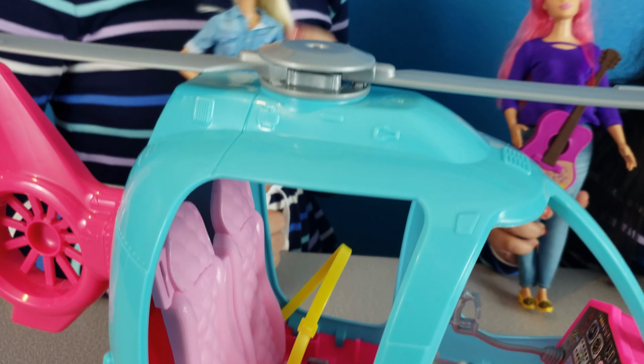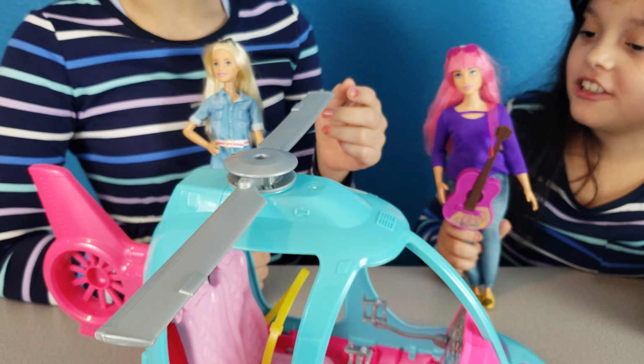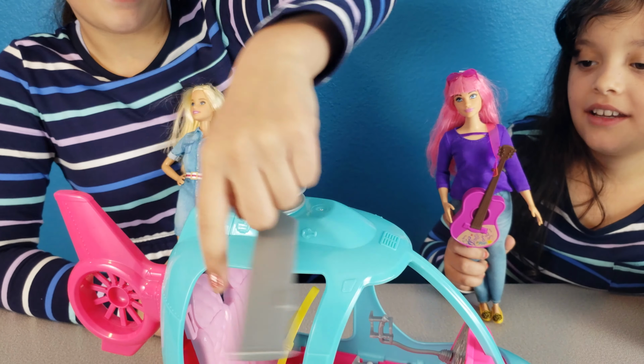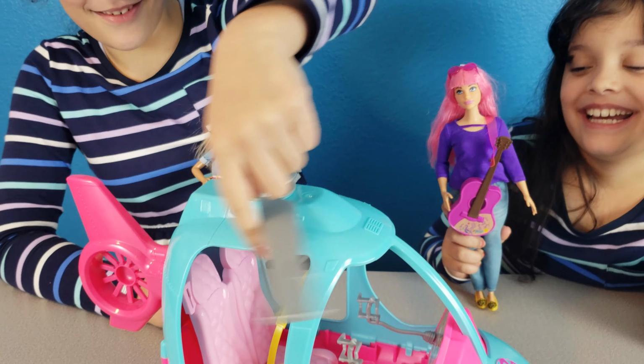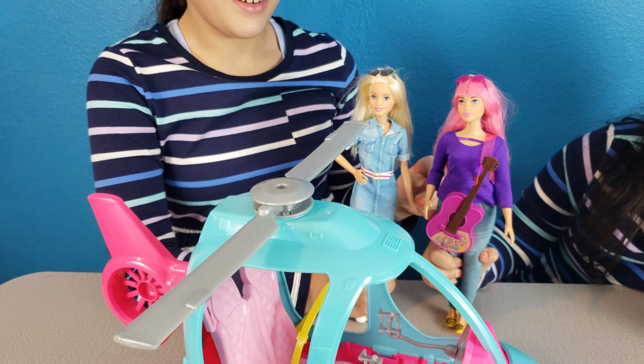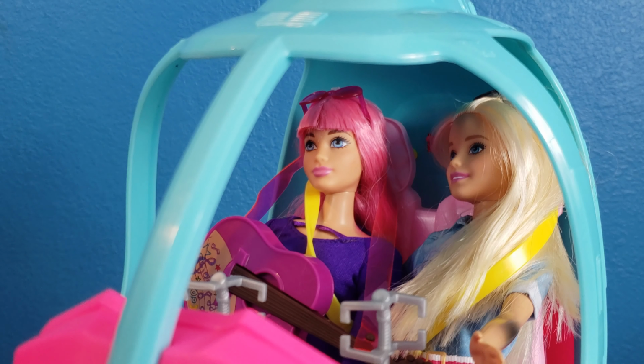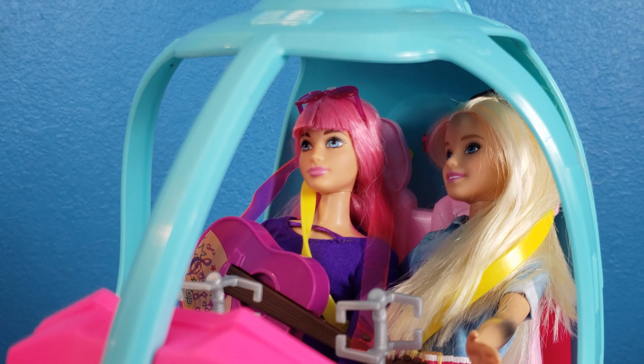And up top, we have the propeller. The propeller. That's easy for you to say. Yeah. Ooh, and I can say it. Don't get hit by it. Okay, now let's get in. Okay, Barbie, you're clear for takeoff.